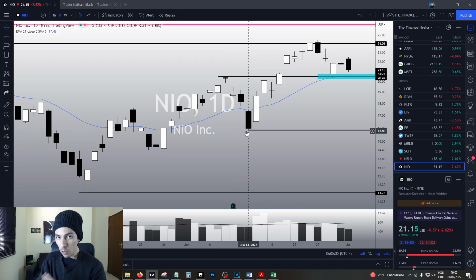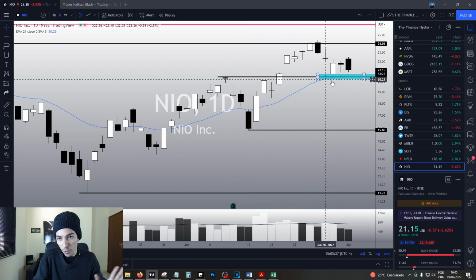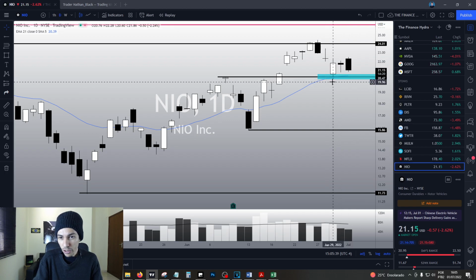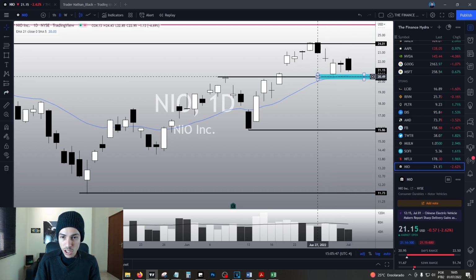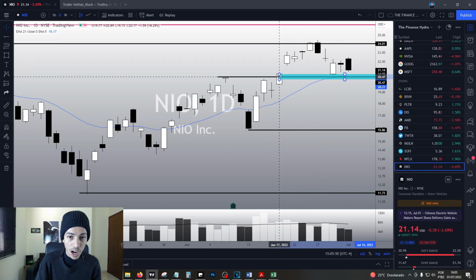Either way, we should wait for a breakout of this support level, all right? As long as we stay above this support level, NIO is okay, all right? We are still safe. NIO is still bullish. Let's not precipitate ourselves over here.